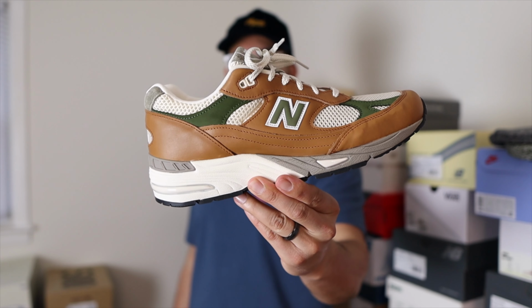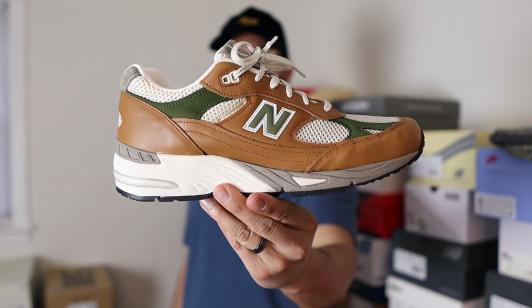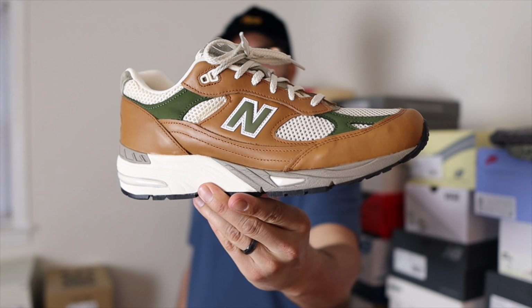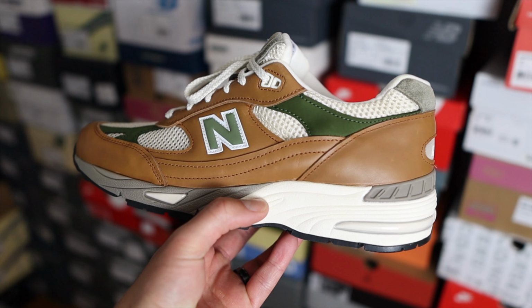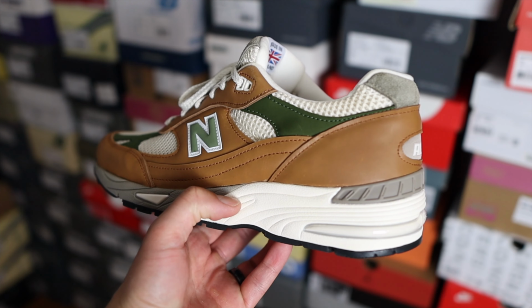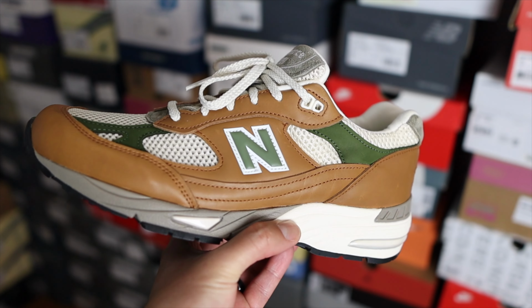So these 991s are also made in England, and New Balance has been making sneakers in England since 1982. The 991 released back in 2001. So getting into the colorway first, the primary color you'll see here is this tan color. You have some greens as well, and then some off-whites on the laces and mesh on the upper of the shoe.